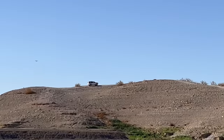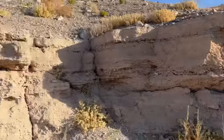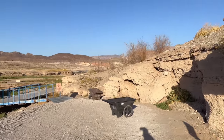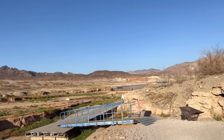This is the bottom of Lake Mead. There it is. Man, that was a hike. 2018 is the other side of that bug. Here's 2021. I wonder what time last year. And as you can see, the water is still over there a ways.